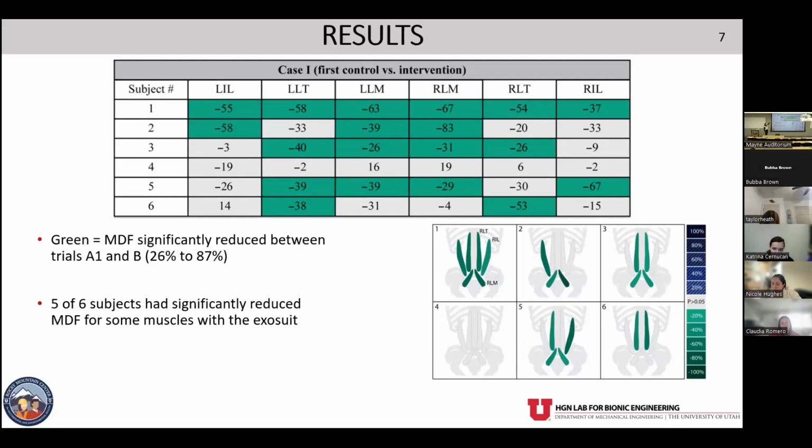What they're saying is there were 36 muscles measured, 6 muscles per subject, and there were 18 to 21, I don't know exactly how many boxes are green up there, but basically the reductions in that fatigue rate were 26 to 87%. So we have this huge range where the exosuit may or may not help this muscle, and it may help it somewhere between 26 to 87%. There's this huge range of how much that exosuit is actually helping relieve some of that muscle fatigue.